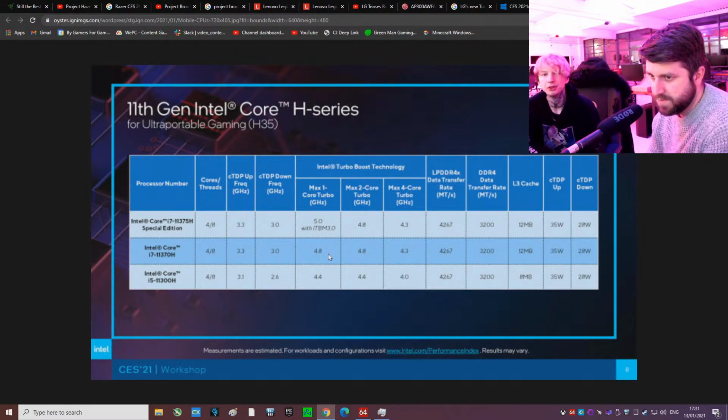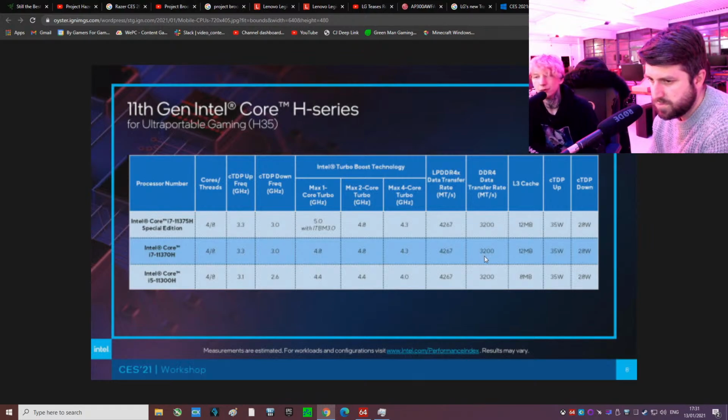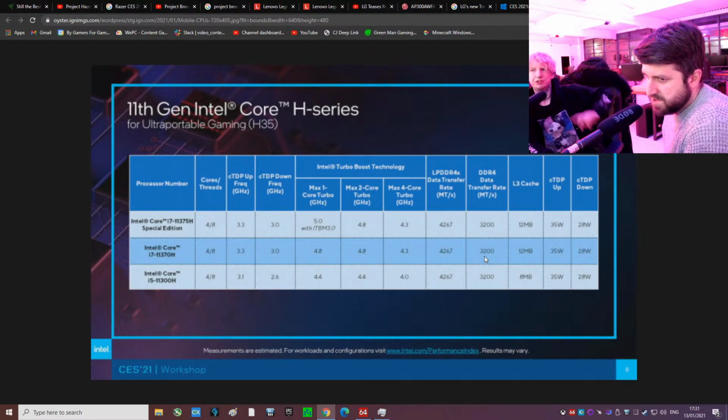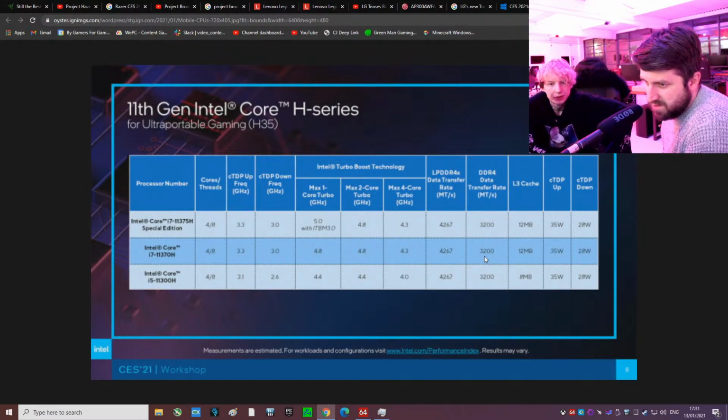I'm not as familiar with mobile processors as I am with desktop processors, but I know that 3200 DDR4 in a laptop is fast. Because the rest of them are 2960 or so. So it's a good 300 megahertz boost. But they're all DDR4 with a 3200 transfer rate, and LPDDR4X with a data transfer rate of 4267. They're literally all the same cores. They all look very, very similar. It's literally just the frequencies that are slightly different, which I can understand.